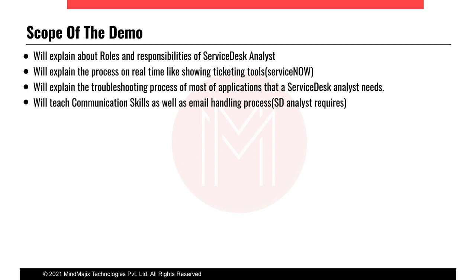They either call, or use chat support, or email. But the main point of contact is the service desk analyst. That's why we can say that in any organization, the service desk analyst is the most valuable and important person in the work. In the service desk, we have a lot of ticketing tools, but currently ServiceNow is the most efficient tool, and its value is increasing day by day.